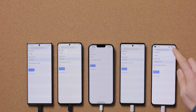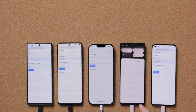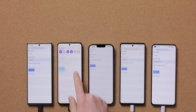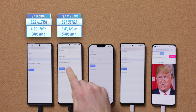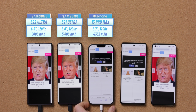So as we speak, you can see that we have fully charged up all 5 phones at 100%, and as we are setting them up for our first battery test, here is a quick look at the battery sizes. So the S22 Ultra comes with a 5000 mAh battery. I just love that Samsung managed to include an S Pen with it and still keep the same battery size as last year's S21 Ultra.